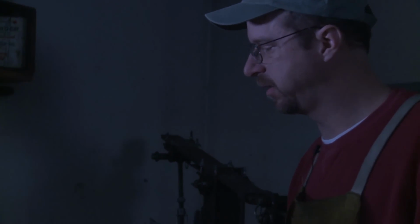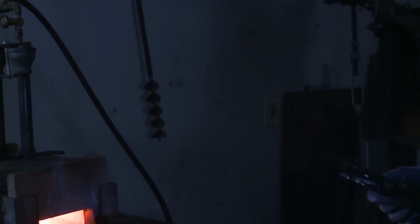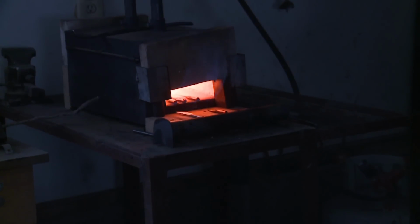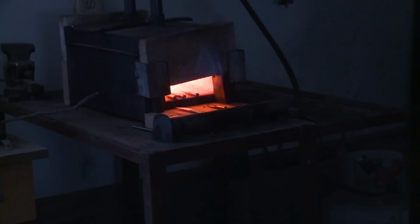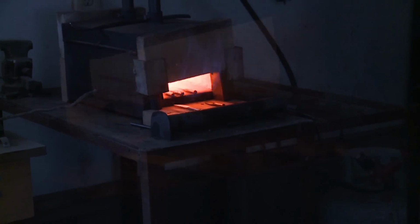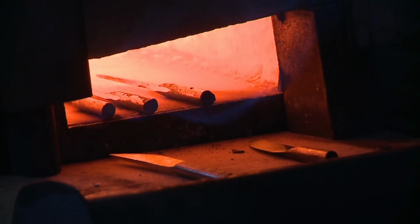Now, the reason that we want all these things to form in solution is because they get really fine. It creates a fine grain steel, which makes for a fine grain edge, which makes for a fine, fine edge, which is ultimate for wood carving.